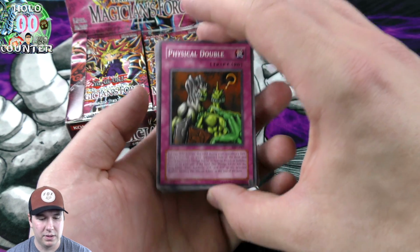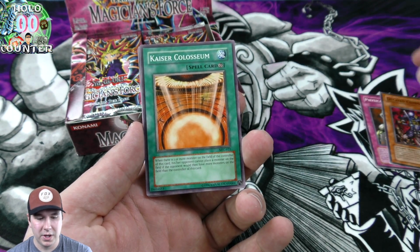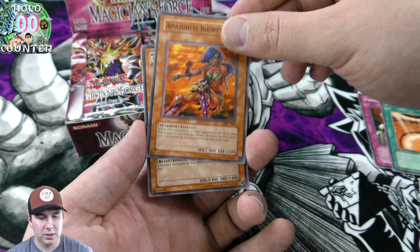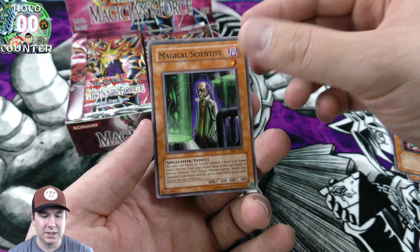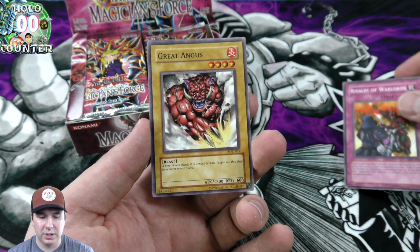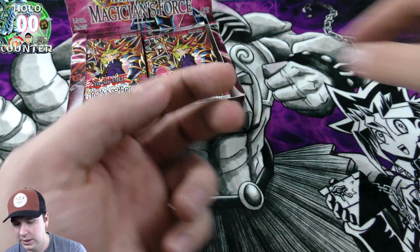That would be amazing. This Magician's Force is a very cool set. Kaiser Coliseum, cards getting played in some of the Boujin decks. The DD Crazy Beast. Oh, the Magical Scientist. Remember that? That was for an old FTK deck. And Rivalry of Warlords, I played that in my Cool 4 deck, actually. Very cool control floodgate.